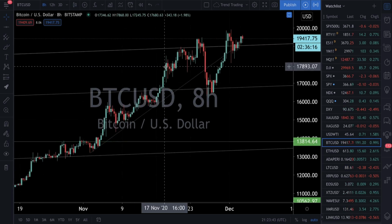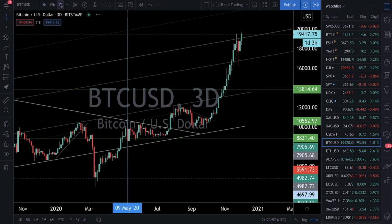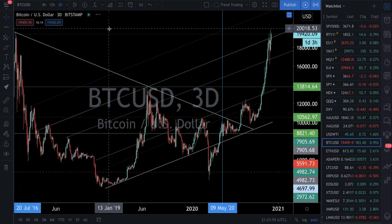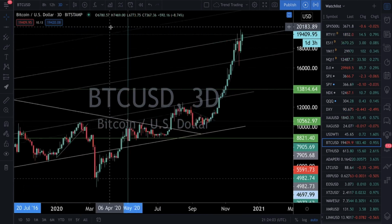Bitcoin, what has changed on it today is that $19,400 seems normal. It seems very, very normal to everybody. Bitcoin's about to go ahead and continue to eat everything. You saw the tweet, Bitcoin is Pac-Man eating everything along the way.